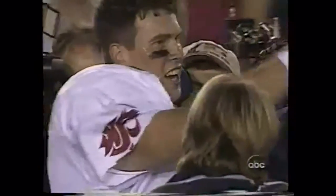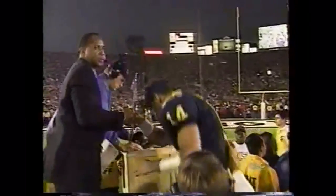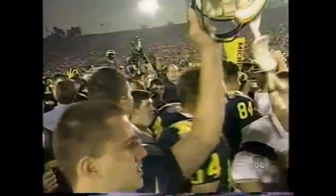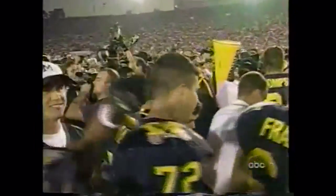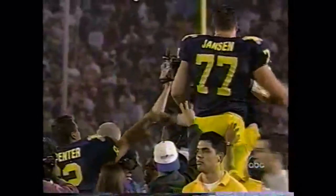What a year for both these teams. And these are two teams. That's Glenn Steele on the right in the blue and Ryan Leaf hugging each other because they both know they both spent everything they had today. It's a great college football game to watch. The trophy presentation is coming up. The MVP in today's ball game.